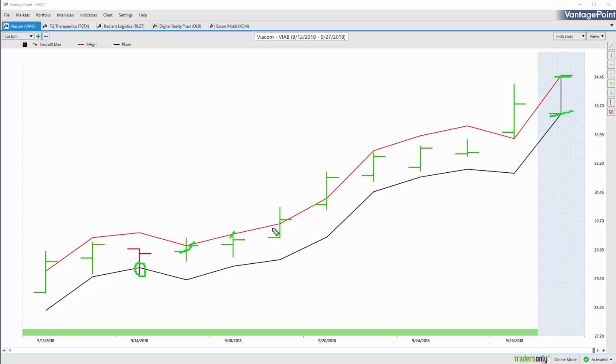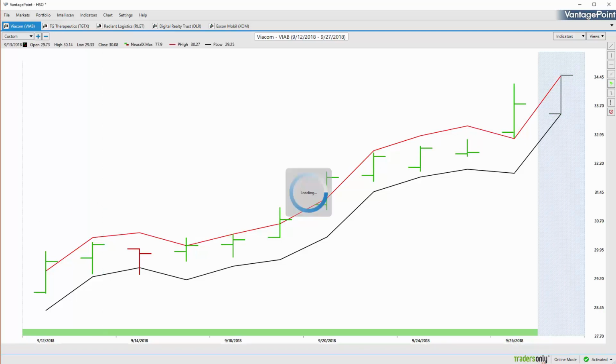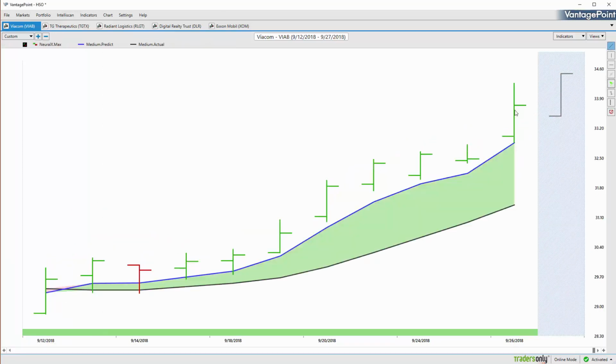You see these constantly hitting these predicted highs and moving a little bit higher with trend, but a really great opportunity to get involved in a trending market here. And so far, really nice move higher.